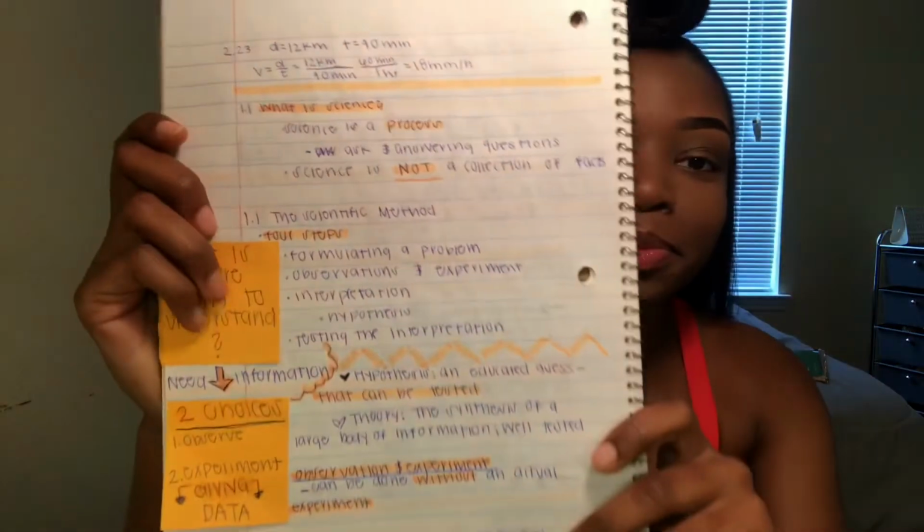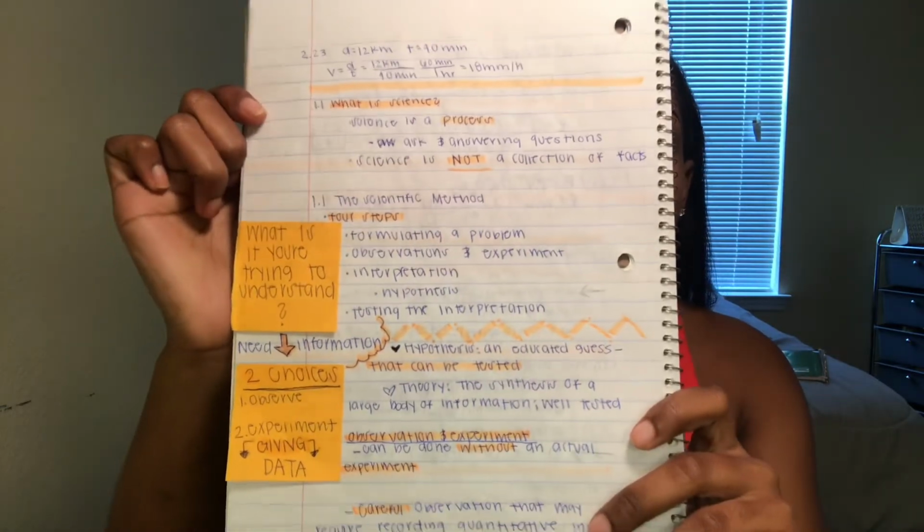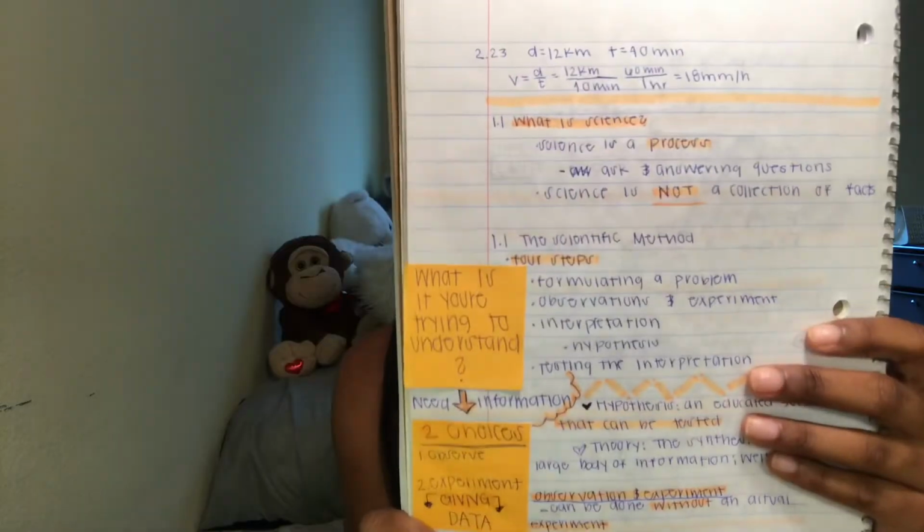Hold on. I'm gonna show you guys my physics notes. Anyway, so kinda sorta like this. Okay? You see what I'm doing? Use highlighters and post-its and good pens. I prefer to write with ballpoint pens, not gel pens, not any other pen.